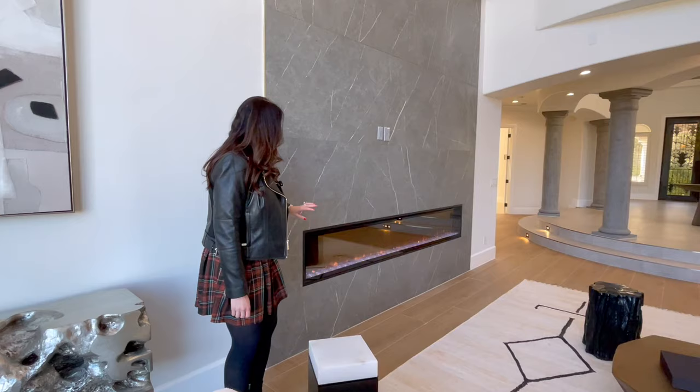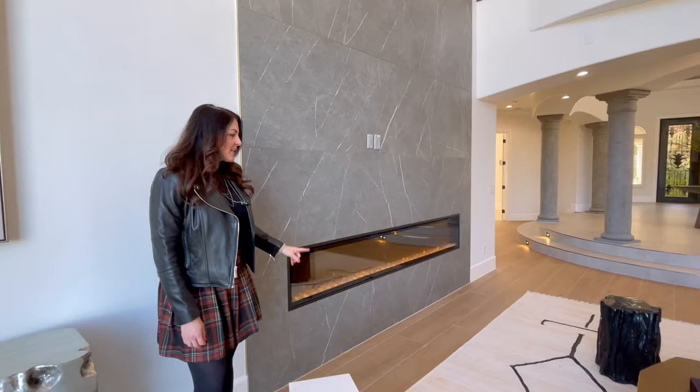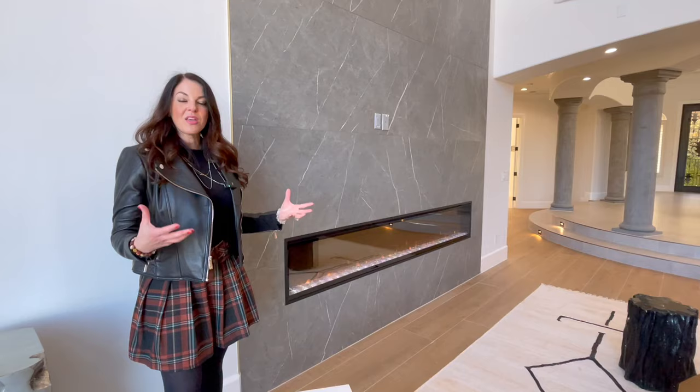You have this fantastic 100-inch linear fireplace with the tile accent that goes all the way up the wall. And one feature about this fireplace that I like to point out is that it actually blows both heat and cool. So if you want to set the ambiance in the home during the summertime and have it on for a party, you don't have to worry about it just making the room really hot. You can have it set to blow cool air. That's always a nice feature.